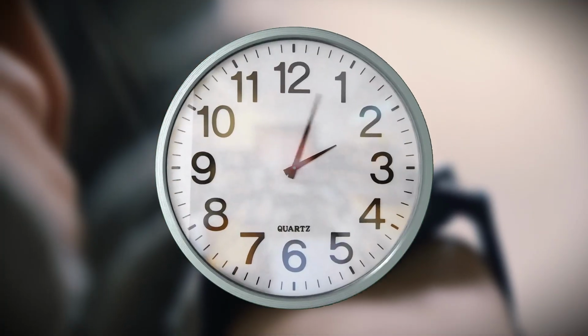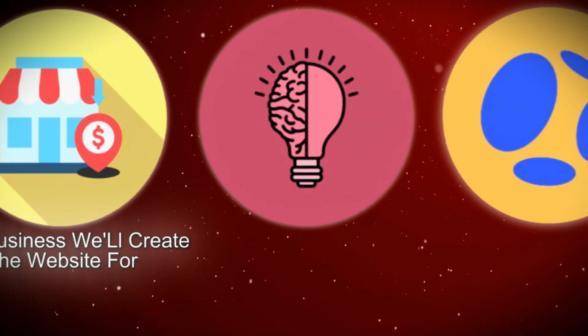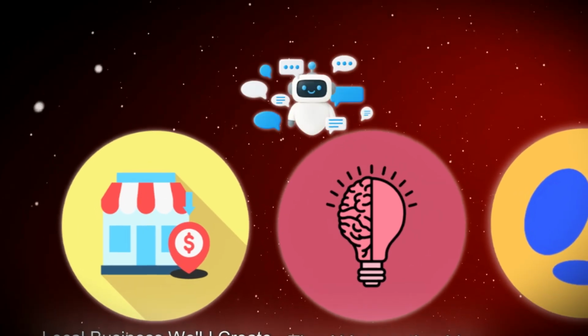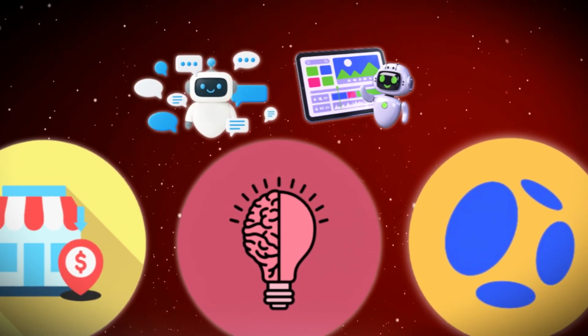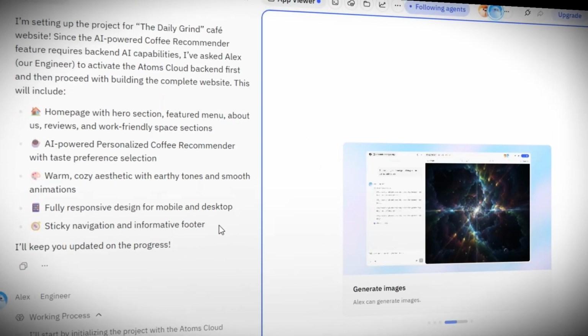So let's restart my timer and see how much time I need to create this full AI-powered website. First, we'll need three things. The local business we'll create the website for, the AI integration idea like AI chat, smart content, etc., and the final prompt to put on Atoms to let it generate the full website layout.